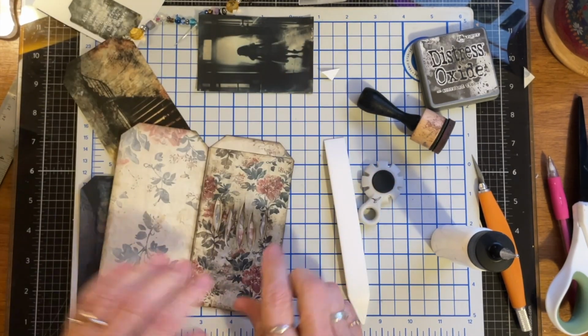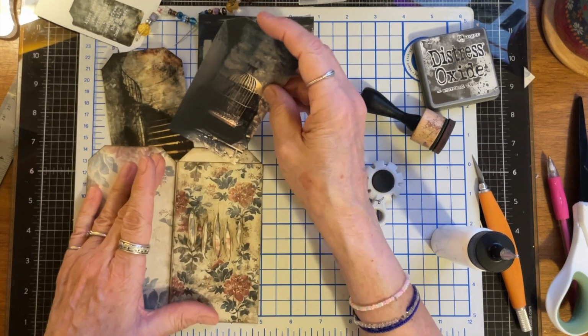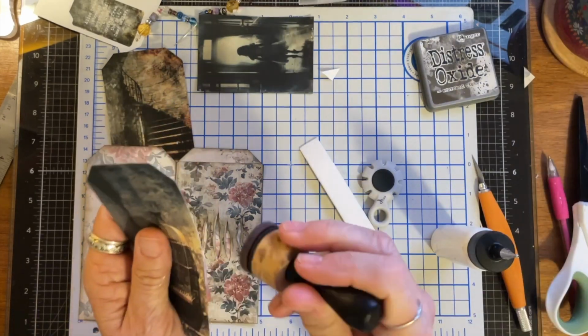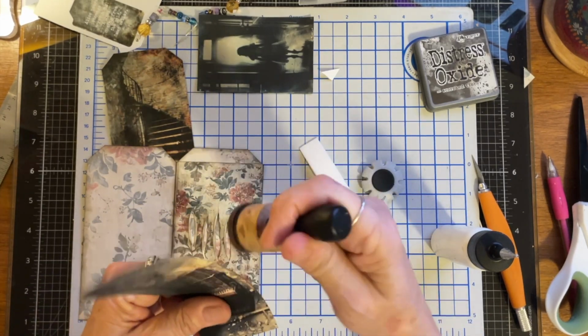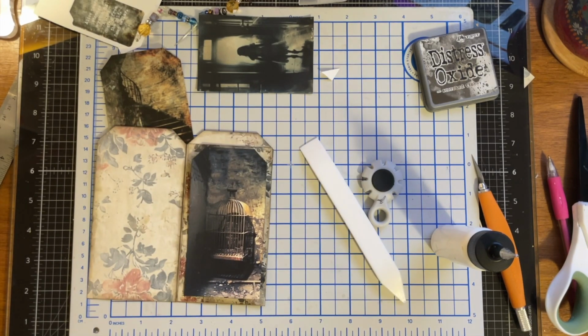That's kind of neat. All right. And then all she really found in there was this bird cage. So I think what I'm going to do, I want to put a tab on the top here. I thought I would have extra of the part that I cut off. Let me see. You would think I would have a bunch of it. Oh well, I can't find anything. So I think I'll just use black.